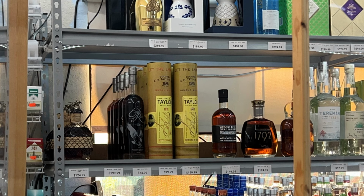Then they even had more. So E.H. Taylor small batch for $100. That's not realistically horrible because I've seen them going for like $120-ish. Yep. $125 for Blanton's. $200 for a single barrel. You can buy those on the secondary market online cheaper, like $180 shipped to you. So overall, high prices.